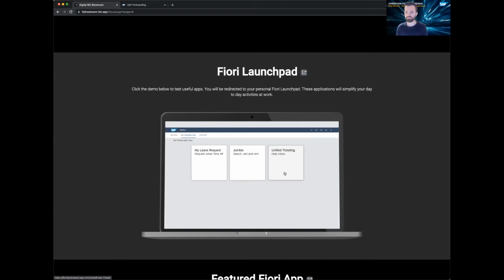And our Jumble app in the middle is something you wouldn't think of in a business context at first, but it does make sense if you explain it.